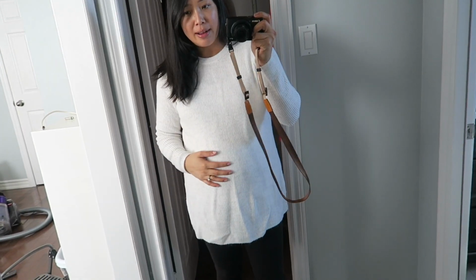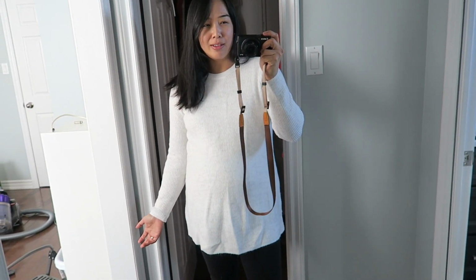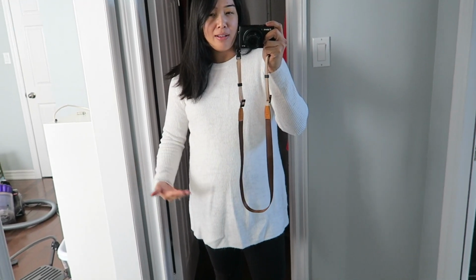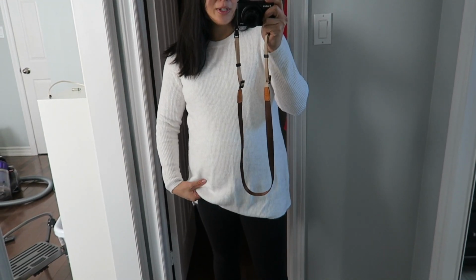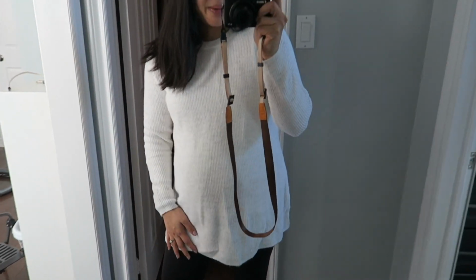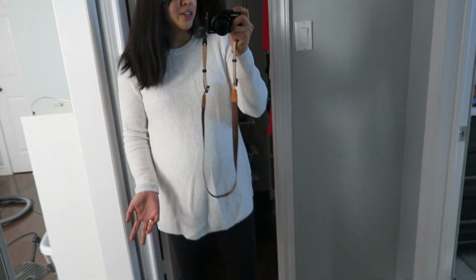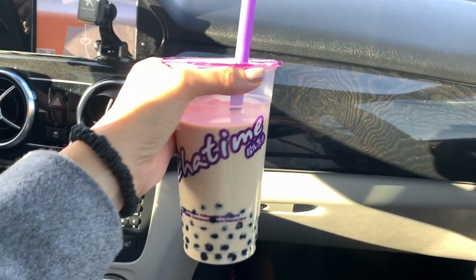So this is my outfit. I'm wearing a sweater. I don't really love the long sweater, but a lot of the maternity clothes just happen to be like this tunic shape. I would prefer the sweater to be a little bit shorter, but it's pretty comfy. I got it from Old Navy. And I'm just wearing it with these actually Lululemon Align Pants, which are not maternity, but they're actually fairly comfortable. And on the weekends, I basically just live in these.